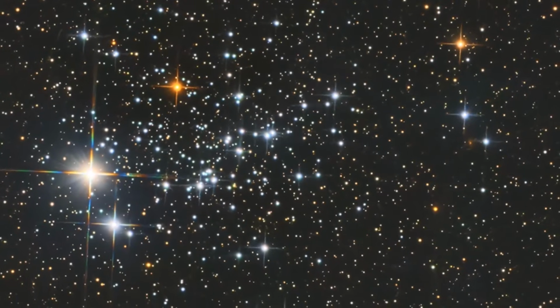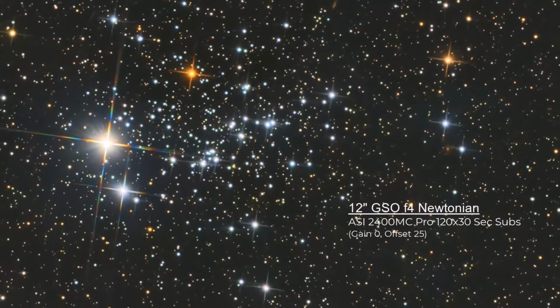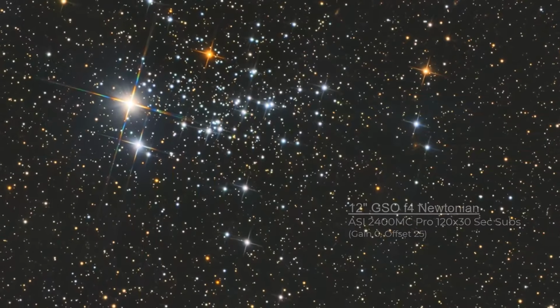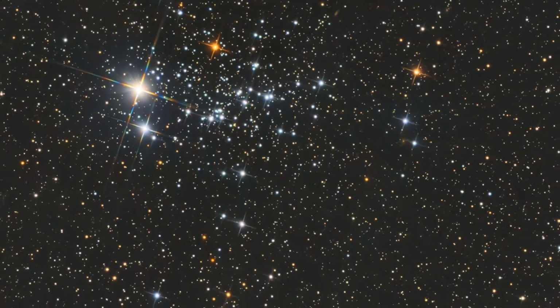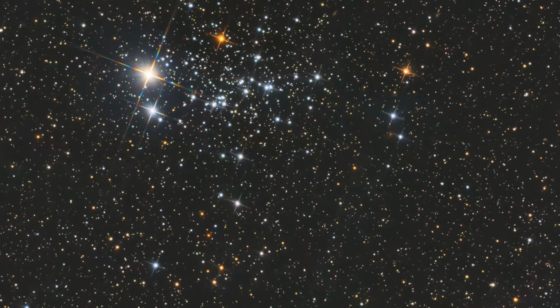I just love how the 12-inch f4 Newtonian performed on this object. This is only 1 hour of data captured with the ASI2400MC Pro camera, and I'm very pleased with the processing. Sharp stars, lovely diffraction spikes, killer image.